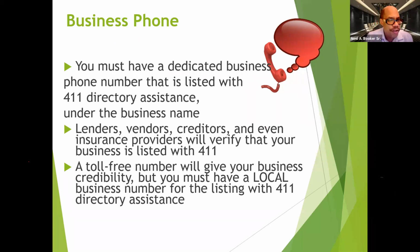Lenders, vendors, creditors, and even insurance providers will verify that your business is listed with 411. A toll-free number will give your business credibility, but you must have a local business number for the listing with 411 directory assistance. So this is how it goes. The local number listed with 411 National Directory is required. The fax number and the toll-free number are not required, but this is how it goes. On the application, the lenders have a place to put your fax and your different telephone numbers. So when they check your local number and see that it is listed, they're going to check that you also have a fax number and a toll-free number.